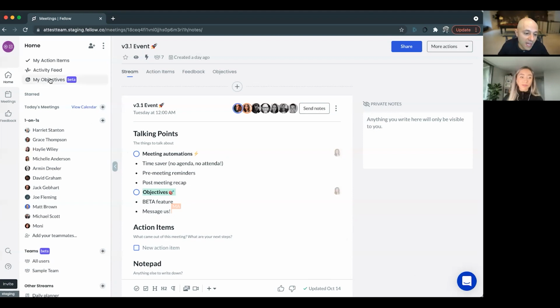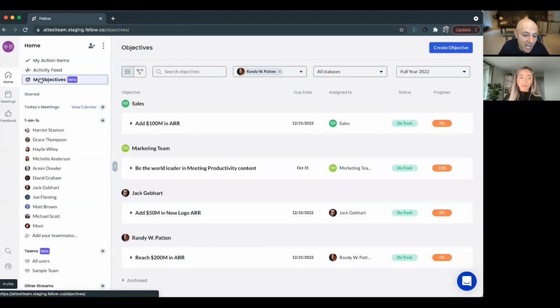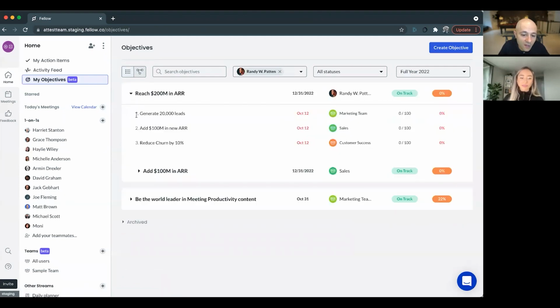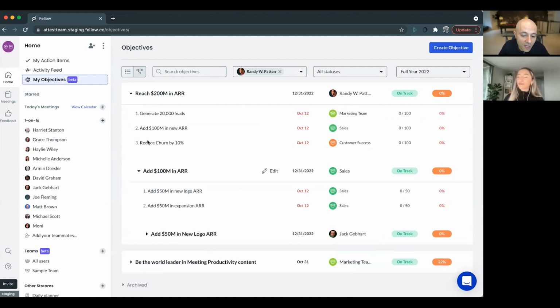And by the way, you can access this in your home panel. Just go to the My Objectives tab and you can see all the goals for the whole company, and you can kind of go through it like that. Any goals that are visible. And of course, if you're wondering, how do I create these goals? It's in the create objective section and so on and so forth.